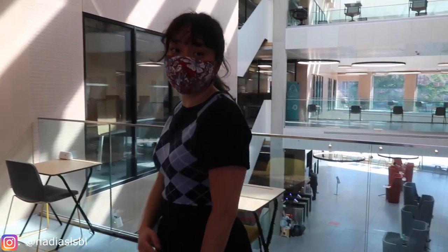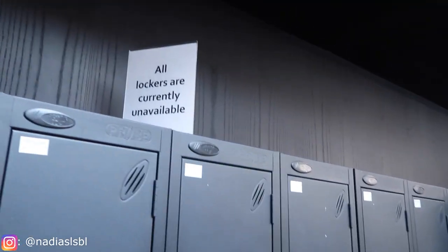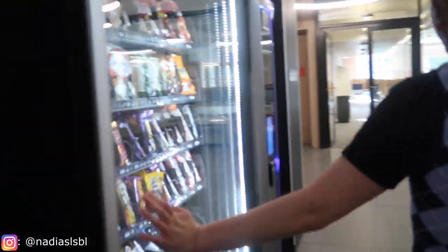This is just like the outside between the silent study and the group study. Oh, actually this one is still silent. Too silent. But over there is the group. Should we go to the group study? Yeah, let's go. There's also lockers, guys, all around campus if you ever want to put your stuff in there. Kind of unavailable though, yeah. And a vending machine, coffee. Yeah. Let's go to the group study.